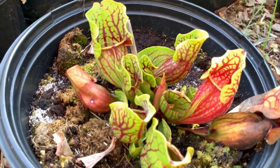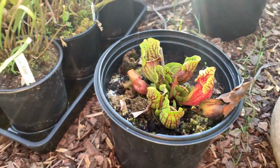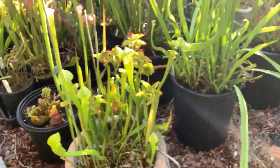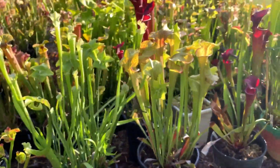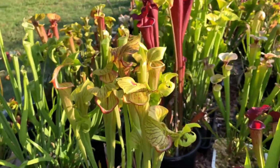But it handles it great, and I'm really excited to see it bounce back. It's a very fast grower, so hopefully before too long that'll be back to its original size. And here are the specimen plants. So these are the biggest, nicest ones. We put them near the back so they won't shade everybody out.